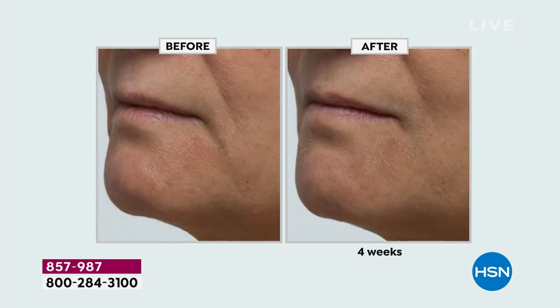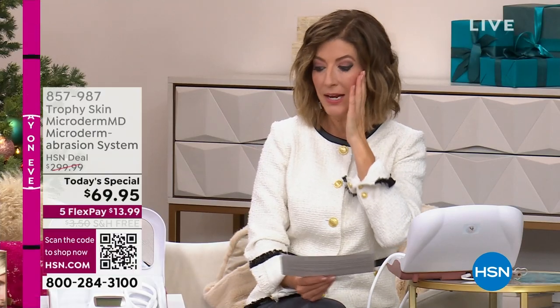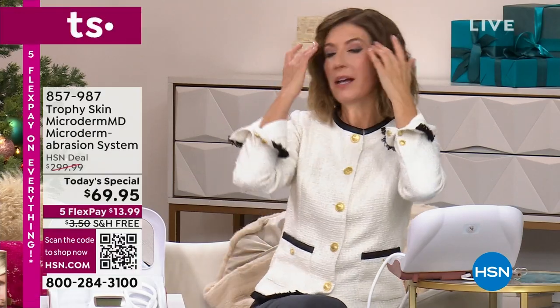So look at the difference there. Reduce the appearance of wrinkles, brighten the look of your skin. And this is any skin tone. It's just sort of evening out the skin tone. Smooth any rough texture of the skin, add to the glow, add to the radiance, but really targeting lines and wrinkles, maybe in a whole different way.